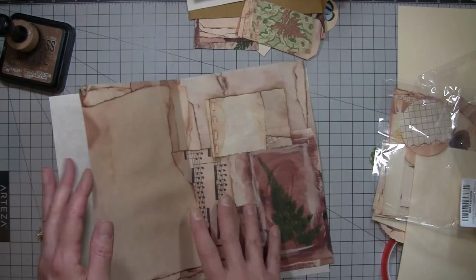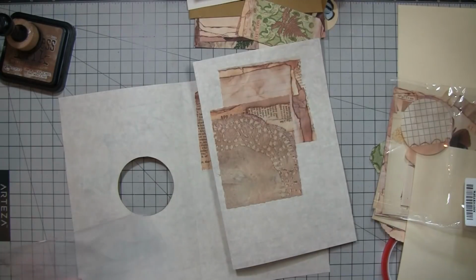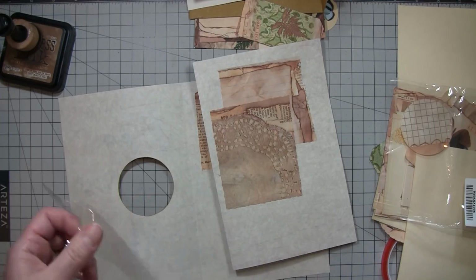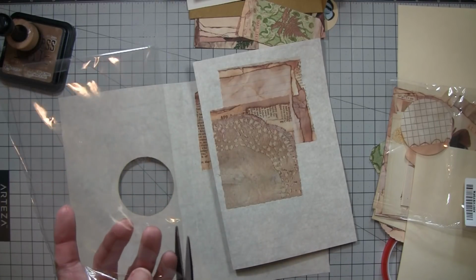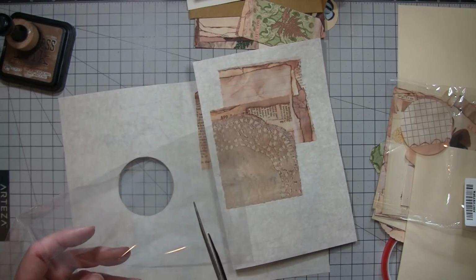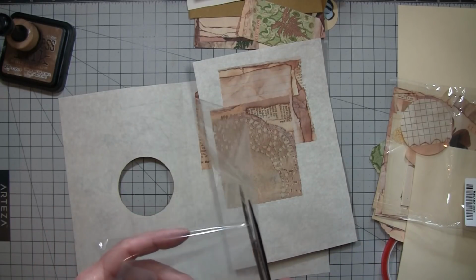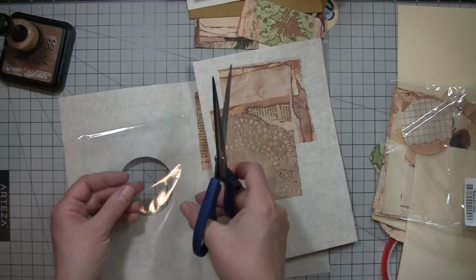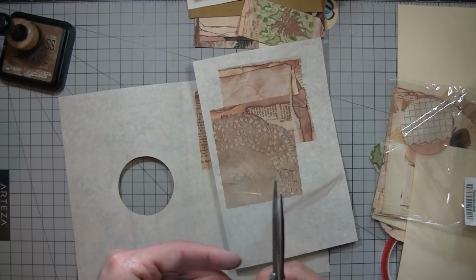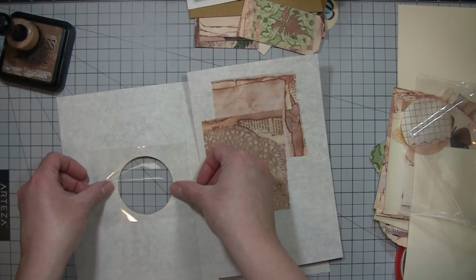All right, so we're going to get some acetate on this first, the circle here, and it doesn't really matter how you cut it. I'm going to go ahead and use this little package first since I've got it. You just want to cut a piece that will fit nicely, obviously, but it doesn't have to be the perfect size or anything. It just has to cover that circle. Oh, where did that go? I can't see that stuff, I'm telling you.